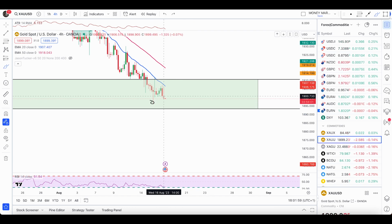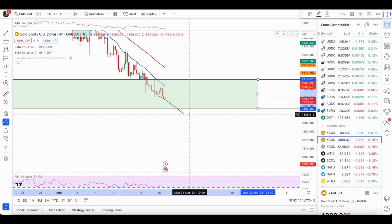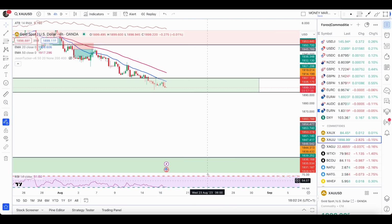If we have a nice pullback after a break of this low, then a pullback followed by a bearish engulfer. For now, I'm just looking for the condition for buy trades. We get that once we have a complete break of this zone, which is right here. Then we start to look for sell trades, and price will likely head lower and fall towards the next level of support, which I'm going to mention in my upcoming video.